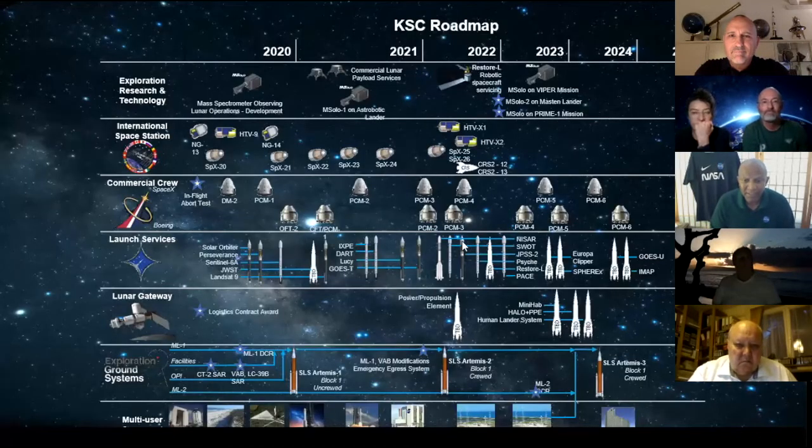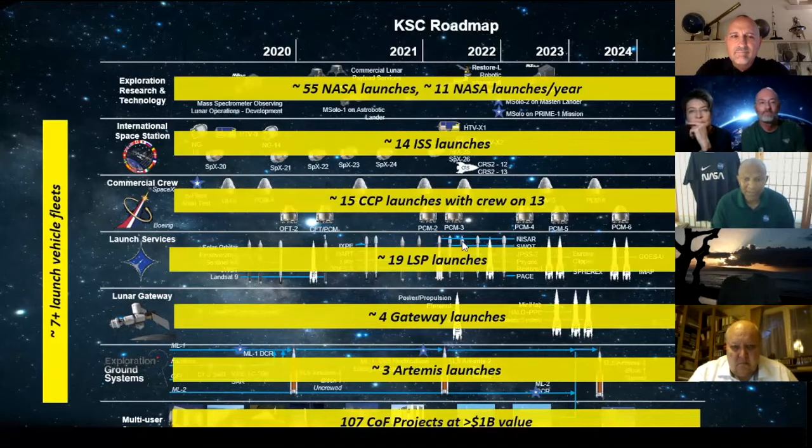Just a glimpse. This picture is supposed to tell you the 5-year forecast, if you will, looking out at the significant amount of launch activity we have going forward. And this summarizes it with the numbers.